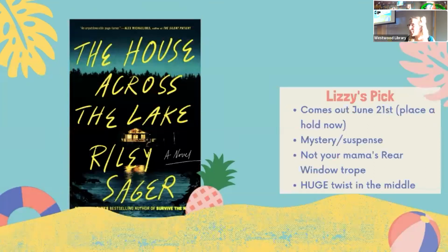Okay, I'm so excited to talk about this book because Riley Sager probably has a book every year, and some are hits, some are misses. But this comes out June 21st, so I was able to get this as librarians. Sometimes we can request early copies of things, and sometimes we get them. It's perfect for occasions like this, so our library patrons can be ahead of the curve. So in June, when this starts, you're seeing it everywhere, you'll already know.